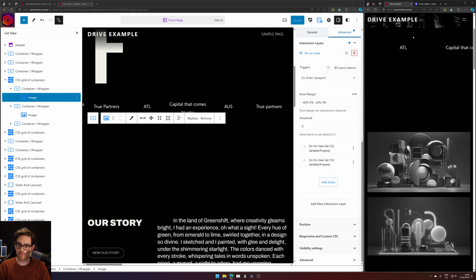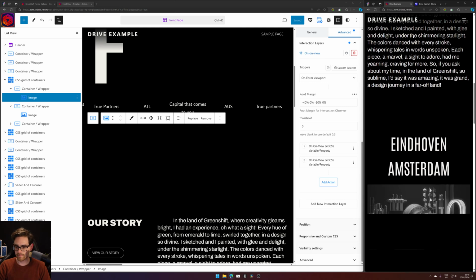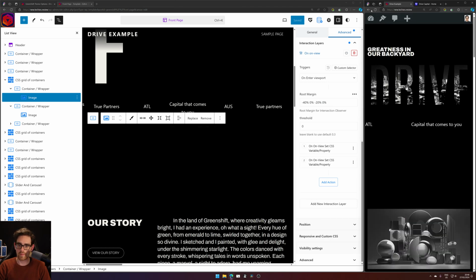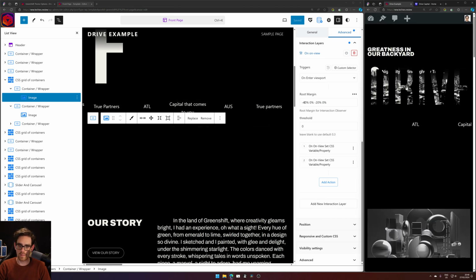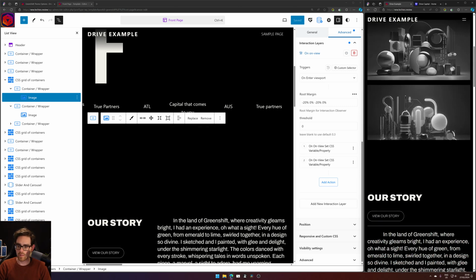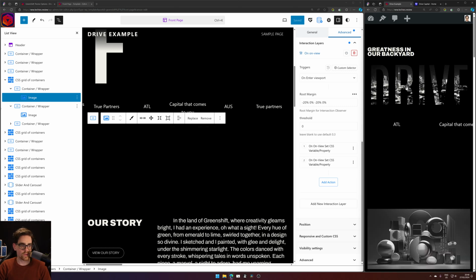Refresh. Let's make the animation a little bit nicer. So now we set our viewports to be 20% from the top and 20% from the bottom, and then an animation should happen. But one way or another, this one doesn't animate.